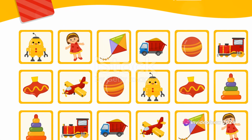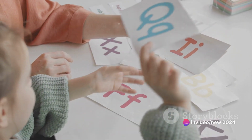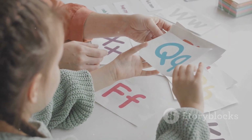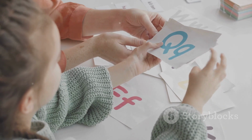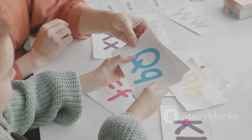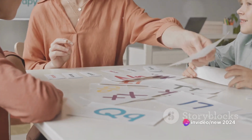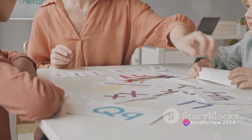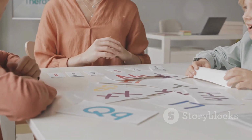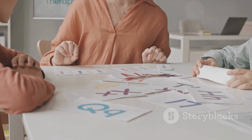Next, we move on to sight words practice. Sight words are common words that children should recognize instantly. They are words like the, and, to, and is. The best way to learn these words is through repetition and practice. You can use games and engaging visuals to make this learning process more fun. For instance, you could play a game of I Spy using sight words or create flashcards with sight words and use them for a quick game of memory.